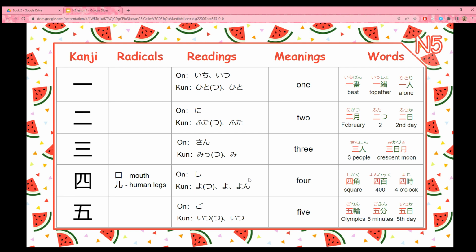I switched my camera and removed my face because you could not see the kanji card in the background. I was blocking some of the words. So this is a set of flashcards that I'm working on. Once they are completely done and we have gone through all of them, I will make them available as a PDF so that you can download them and print them off if you want to review at home. Each of the levels will have a different color and a different fruit that they will be themed off of. So the N5 is watermelons.